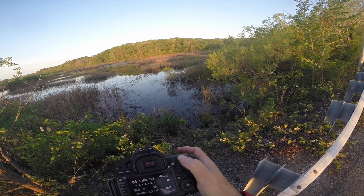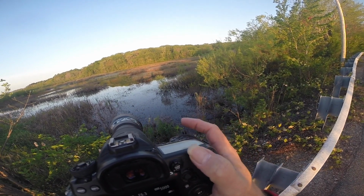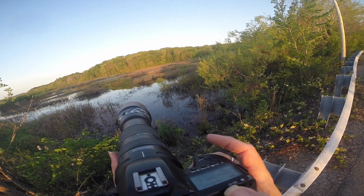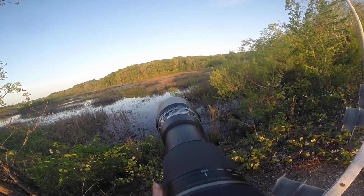Now I have a back button focus right here. And as I'm coming across, I pump the button and try to get him in focus. And then as I get him in focus, I just fire off. Now let's see if we can get him, see what we got.